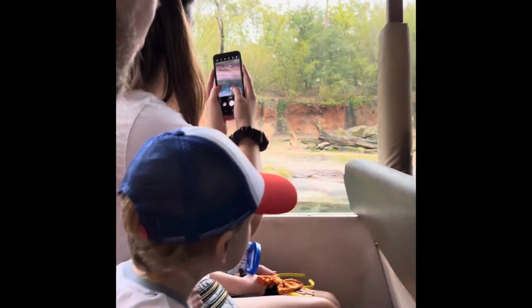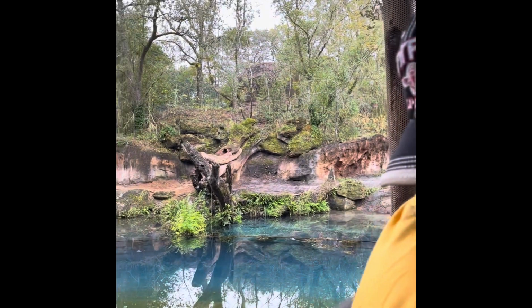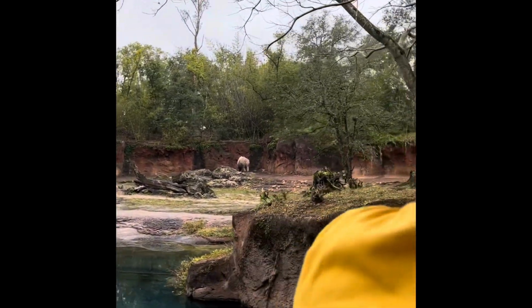so he can eat. He can charge up to 35 miles per hour. You see it. And he has an excellent sense of hearing and smell. Rhinos actually have no known natural predators.